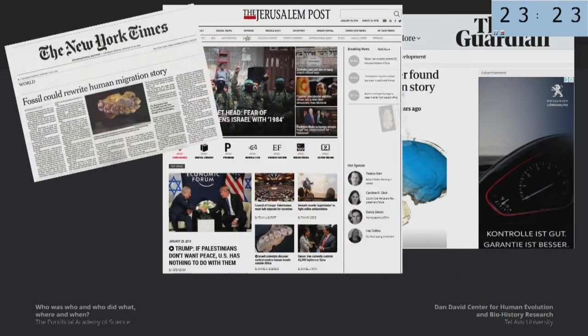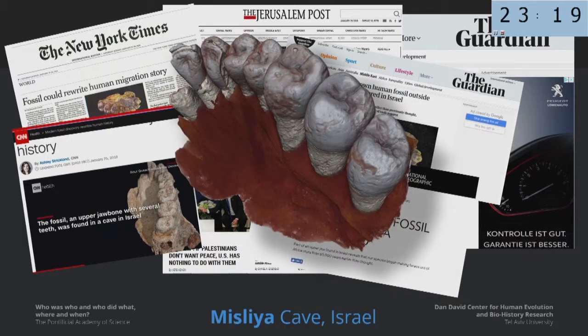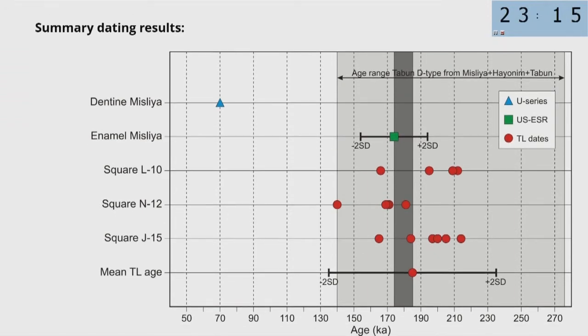Sure enough, when we first published it, it got its attention because it was considered to be the first modern humans outside Africa. But let's look at the data. The first and most important thing, sure enough, is the dating. Because I can easily convince you, as you will see later on, that this is a modern human maxilla. The problem is to convince you that this maxilla is at least 180,000 years old. By the way, it is probably much older.